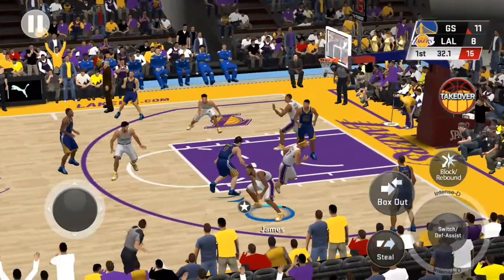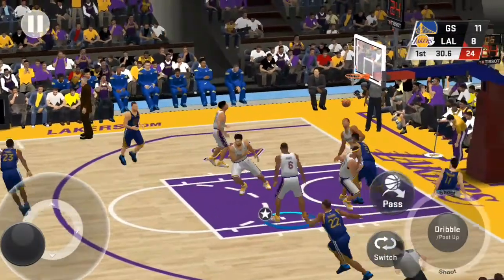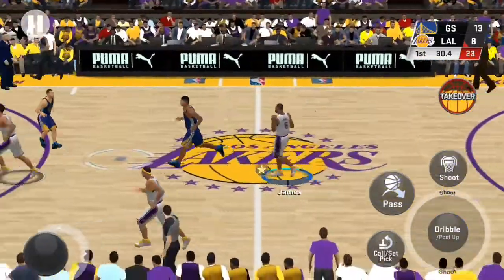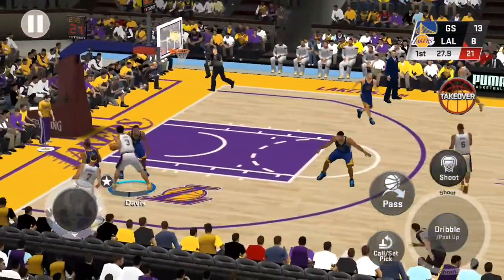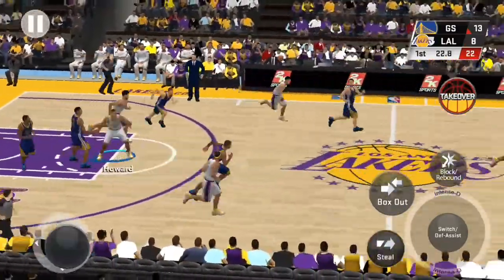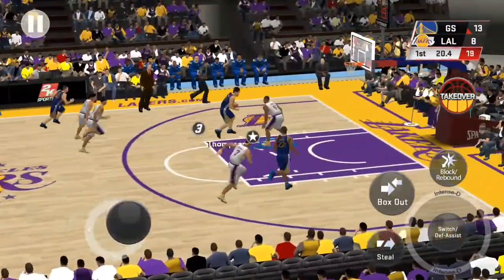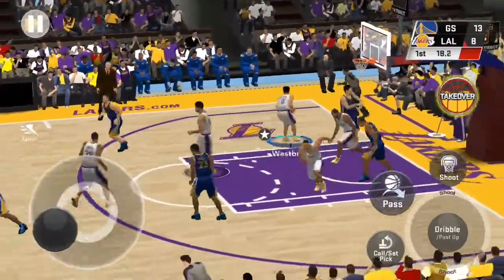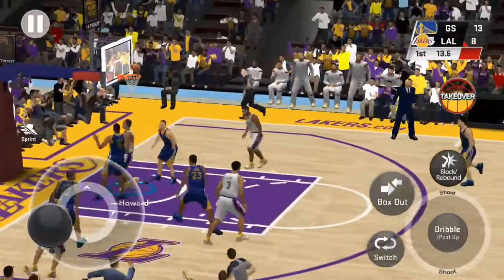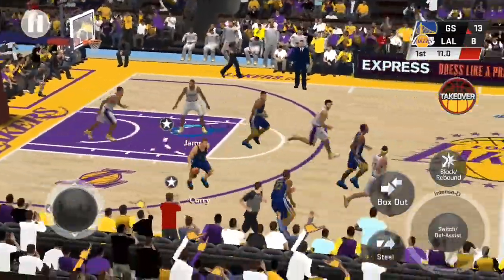Thompson outside. And he uses the glass on the layup. Impeccable mechanics this quarter. He's been perfect from the field. Davis with it. It's stolen by Green. Thompson outside. Rejected by LeBron. Pass to Howard. It's rebounded by Golden State.